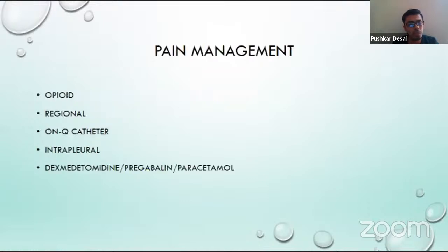Going on to pain management, the standard pain management in MICS is opioids and use of regional anesthesia, and non-opioid drugs like dexmedetomidine and pregabalin are used and usually helpful. One important thing, in our experience, is that we use the On-Q catheter, which the surgeon places inside the incision at the end of the surgery, and continuous local anesthetic infiltration is carried out in the postoperative period. It usually gives excellent pain relief in the postoperative period.